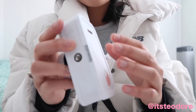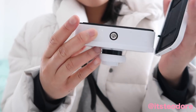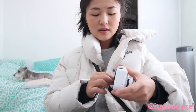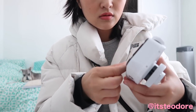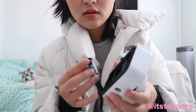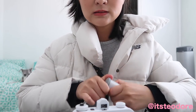Yay, okay. Now I can open it. I'm just hoping my film in here, there's actually pictures, you know? Okay. Yay! Okay, can I send this in?